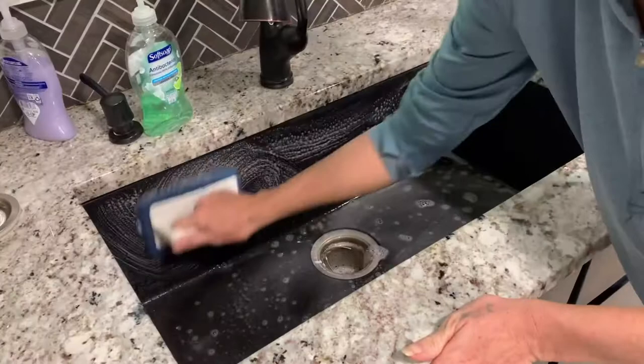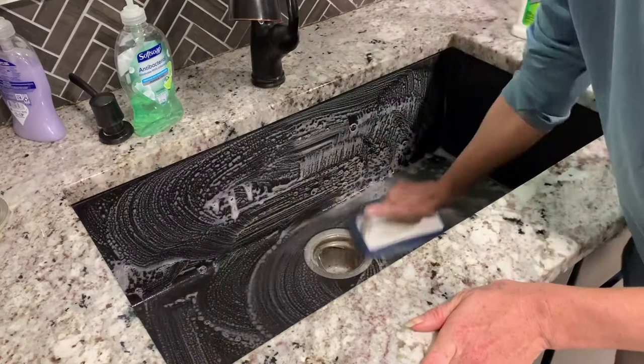There's so much bacteria that builds up in the sink and around the sink, so I always use Soft Scrub with bleach to get that cleaned up and disinfected.